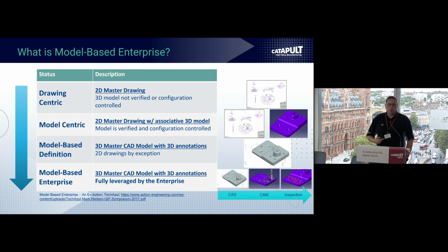But there's now a move into what's known as model-based enterprise, which is trying to take the model-based definition and do away with engineering drawings completely. So all of your annotations, your tables, your tolerances and everything is embedded in the CAD model. And that model is then reused in your manufacturing processes and in your inspection processes. So you have one model that's used throughout.